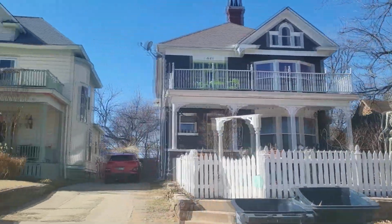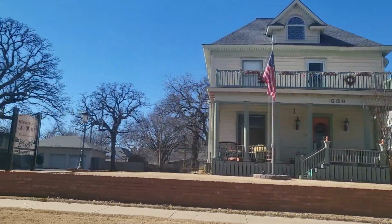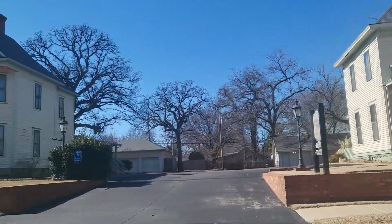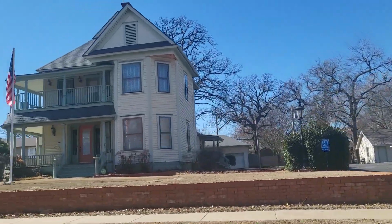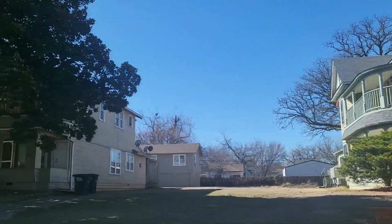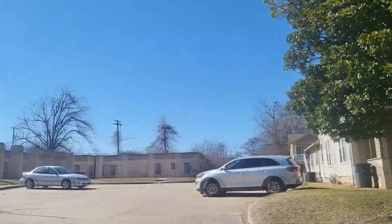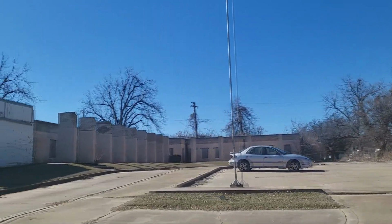All right, as we're almost back in the downtown on Broadway here, just checking out some interesting old houses. One big giant skeleton back there. We're going to end that video here, and hope you enjoyed a little tour of Shawnee, seeing it for the first time with us.